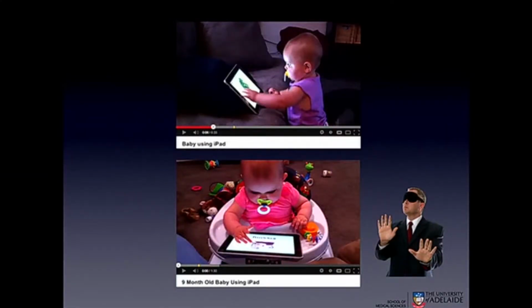So we probably can't ignore these devices. Some of you have probably seen videos on YouTube of infants using iPads and not just bashing away at them, but actually using them to play games and view books and things. Thankfully, we don't have to worry about these guys for a few years yet, but we do need to think about the primary and especially high school students who are coming to us next year and the year after that. I was recently at an Apple Distinguished Educator Institute in Bali and met hundreds of educators, a lot of them from Australia, many of them from South Australia, teaching in high schools and primary schools. And they're doing incredible things with these devices.